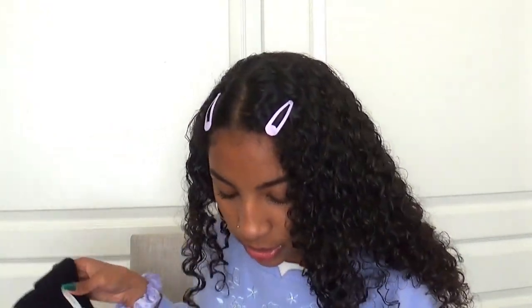I've been really into beanies recently, I don't know why, I've just been kind of addicted to them. So he got me a beanie, and I love it, because I don't have an Adidas beanie or a Nike beanie or anything like that, so I'm excited.